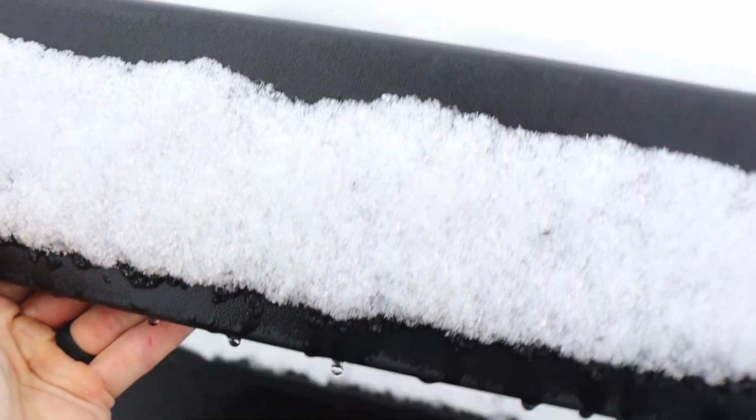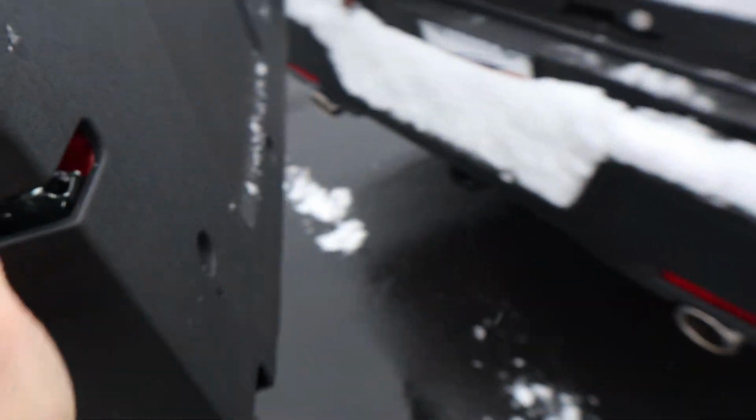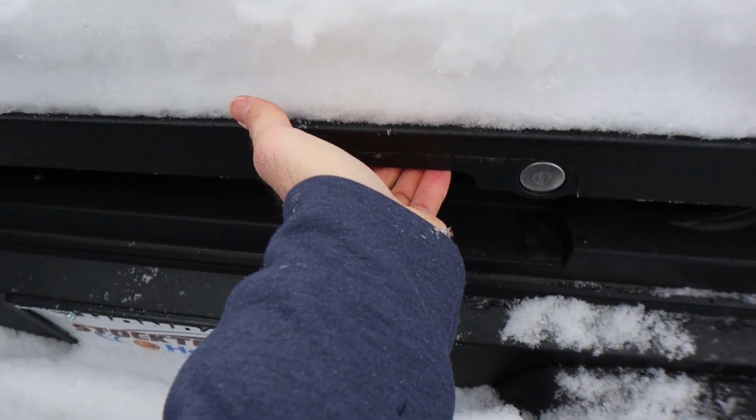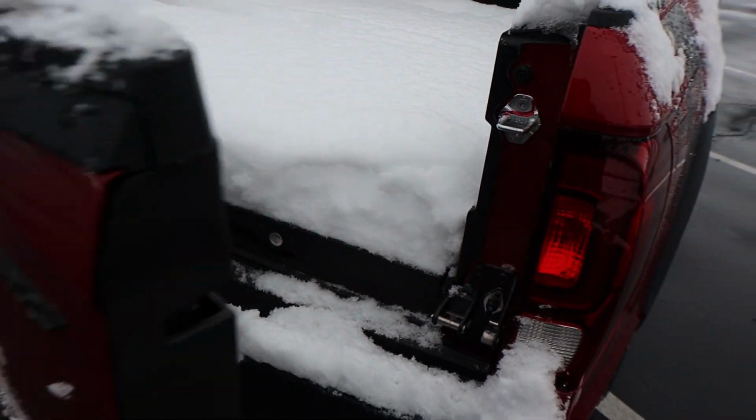But what I can show you is if you lock this into place and pull right here, you've got the barn door opening. And then this is how you open up that trunk thing. Actually, maybe I can't open it up. Ugh! It's kind of heavy with all the snow on top of it. But yeah, you got storage space underneath and lots of snow.